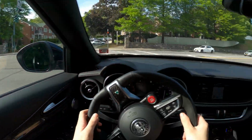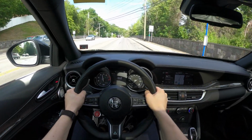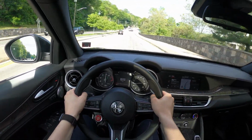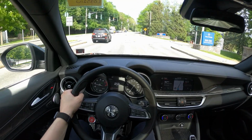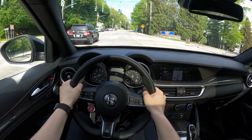I'll put it back in automatic mode. See how the shifts are in automatic mode. Those upshifts are something else too. And I have to say, I'm in the stiff suspension setting right now, and it's not stiff. We got another.